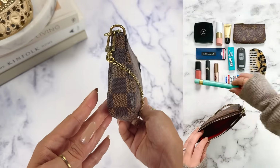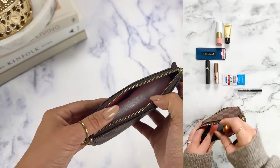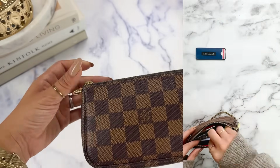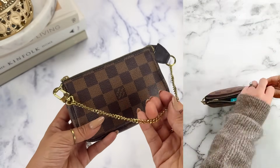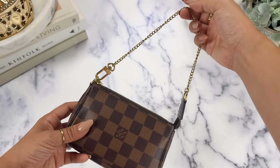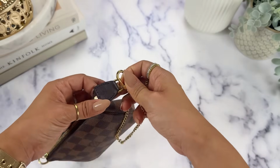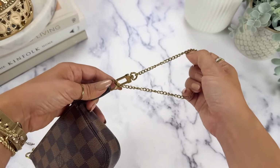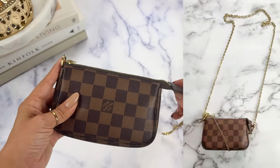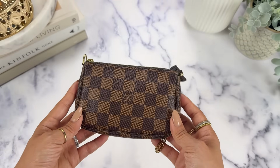It is small, yet it can really fit a lot. Mine is stuffed right now, as you can see, but I love that you can wear this as a wristlet since it comes with this beautiful chain here. So you can wear this and just carry it like this as a little mini bag. You can detach the lobster clasp here and make it into a wristlet. You can add a crossbody strap on it and make it into a mini bag. There are just so many options with this.